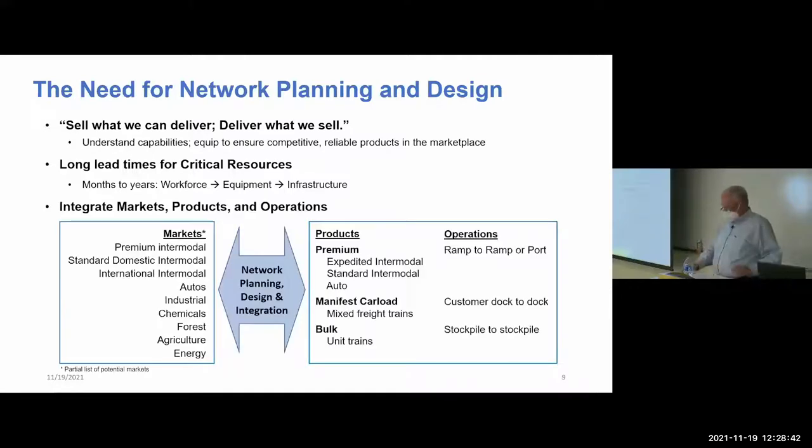And then the third area of need, which again, I'm just building here, is to integrate markets, products, and operations. So I've put a model here at the bottom of this slide. And you see network planning or design and integration in the blue arrows. That's the interface, whatever you want to call it. It sits between the markets and the marketing function, which is on the left, and the transportation products, which are largely tied to how the railroad operates, which are on the right.